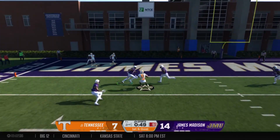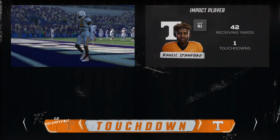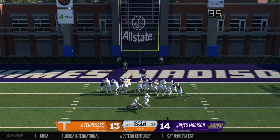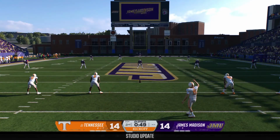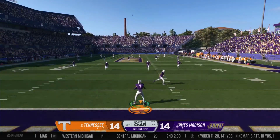1st and goal. He's got it and still on his feet. Touchdown Volunteers! Made the grab and then did the rest himself, and they put points on the board. Great job of execution in the passing game. QB and his target on the exact same page. The extra point now is going to tie this thing up. And they've got some real momentum here heading in at halftime.